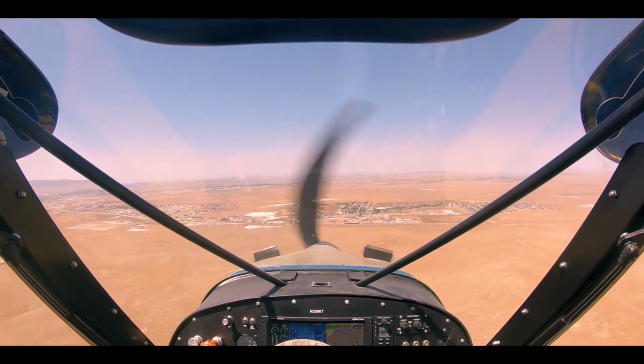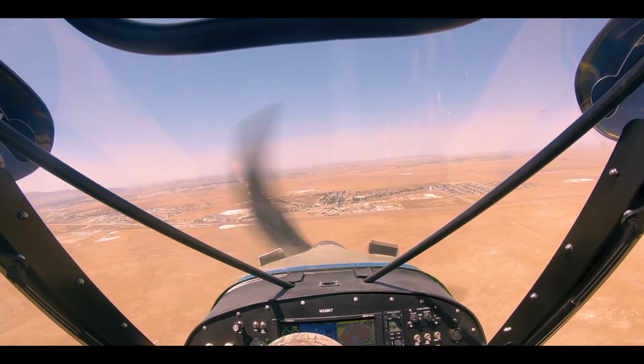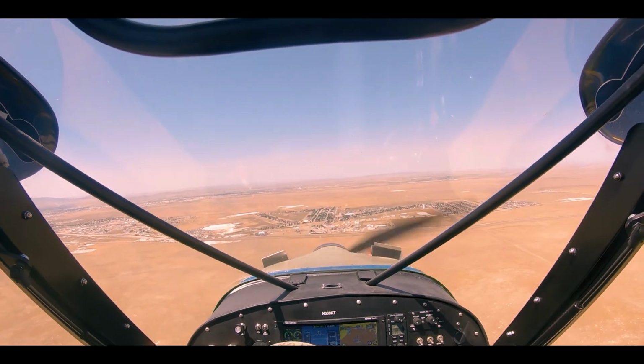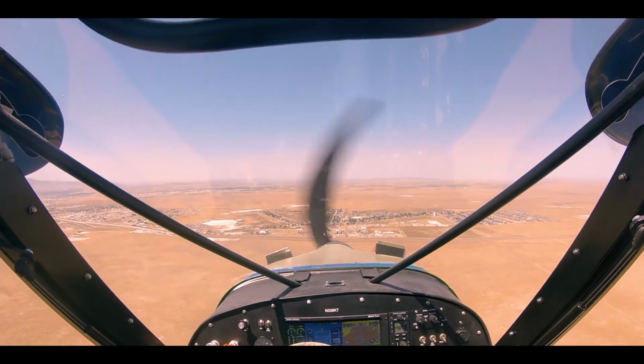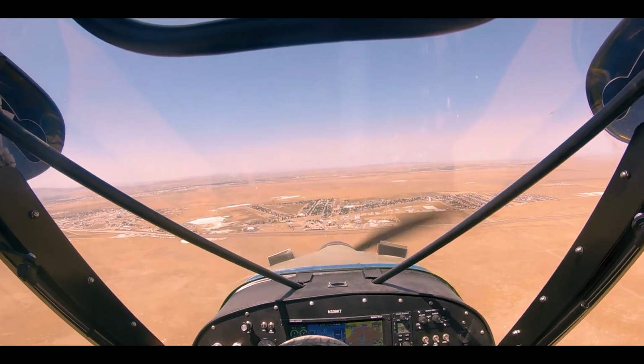Casper Tower, Experimental 339R Kilo Tango over Harford, 6200 inbound landing with information Echo. Kilo Tango, Casper Tower, runway 21 clear to land, wind 200 at 14, report 2 mile left base. Report a 2 mile left base, clear to land, runway 21, 9R Kilo Tango.